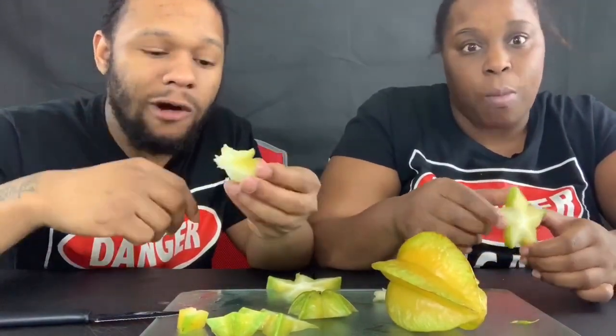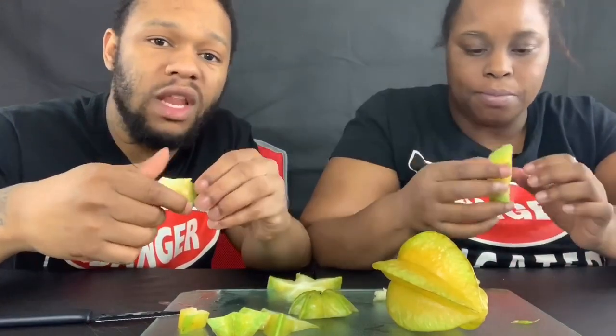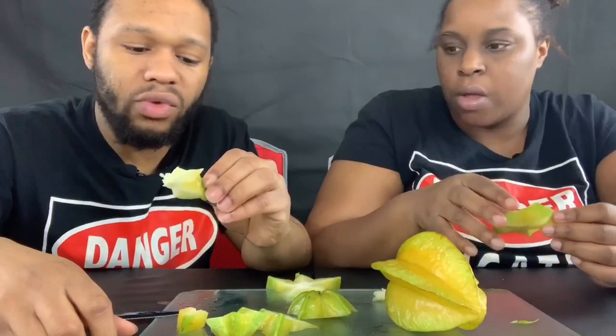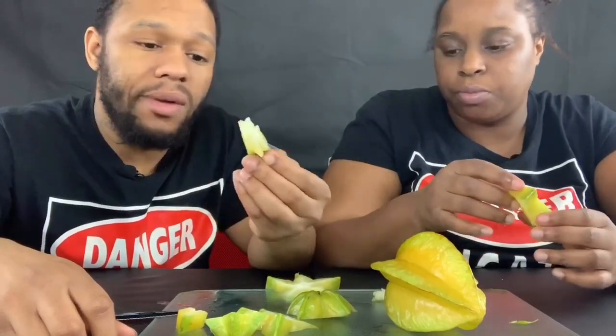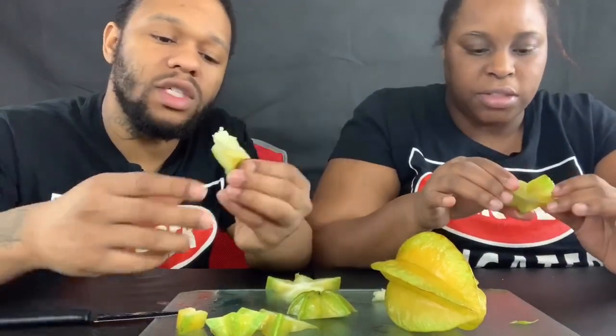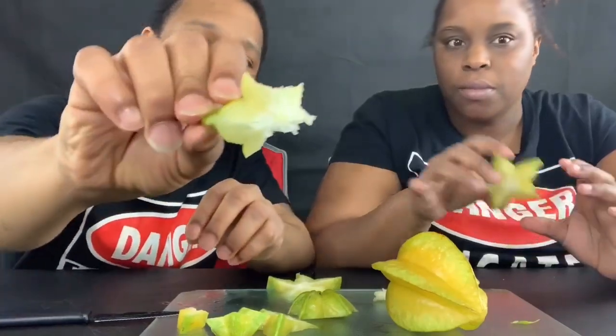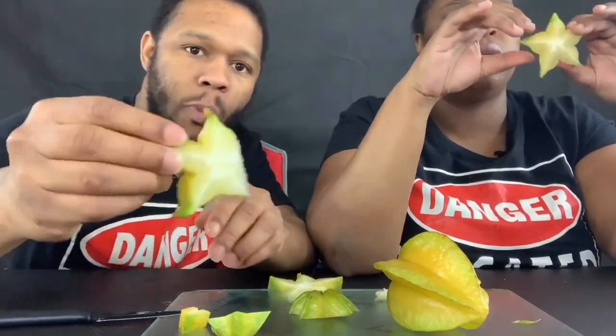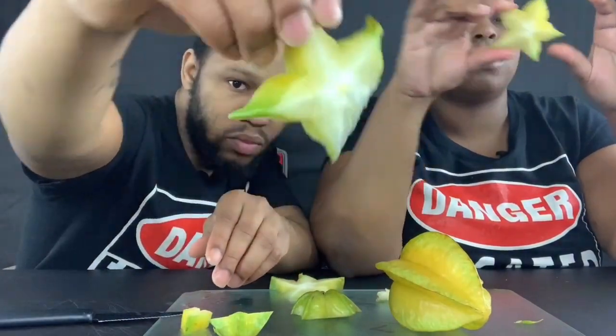That's not bad. And you can eat the skin. Like an apple. The skin is not even tough, though. Very edible. Look, there's even a little star in the middle of that. It's so cute, y'all. 5-pointed star. Ooh, 5 stars.